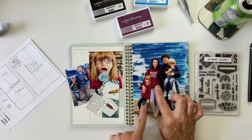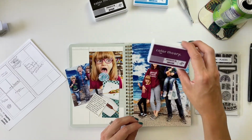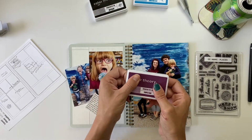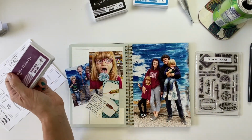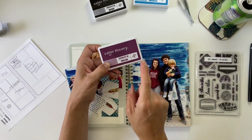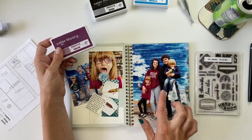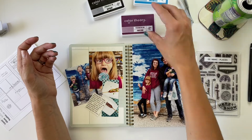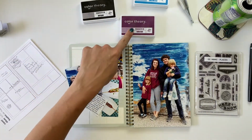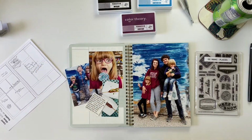Now I don't have anything that matches that color perfectly, but I do have this color, this purple. You know what? I've never even used it, so we'll open this up and use it together. And if this doesn't work, then I'll use maybe teal instead. But I'm hoping that this has some undertones that work with the purpley, pinky red of our clothes. So we'll see how that goes. And then of course I have black. So this is Inky Black, Purple Rain, and Something Blue, all from Studio Calico's Color Theory line.